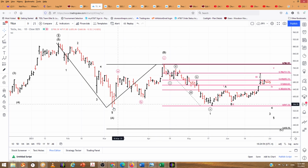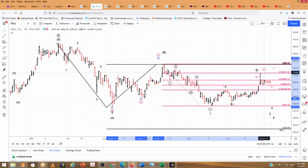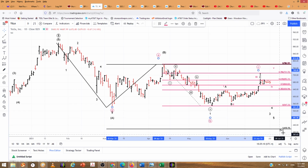And I'm going to do it like this, okay? Let's just say that's A there, B and C over here. But what we could do, we're looking for C to gain equality with A at 418. I didn't want to move those. I'm going to leave them there. What I meant to do was this.